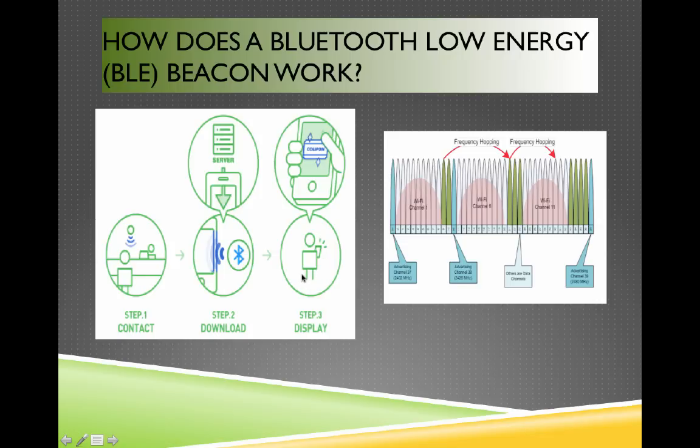So let me repeat this again. A person comes into the store. Retail is the simplest example for a BLE beacon. A person comes into the store. They have the customer loyalty app already installed. They've logged into it with their username and password. The customer loyalty app may automatically onboard this person to the guest Wi-Fi so that they don't have to accept the EULA. They don't have to click through anything. They just are automatically onboarded to the guest Wi-Fi.